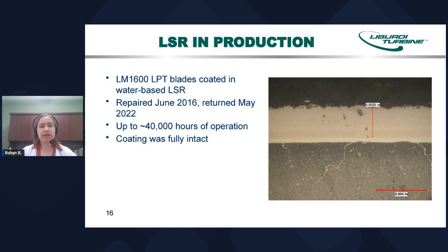This particular blade, the LM1600 LPT, we coated in our water-based LSR back in June of 2016, and the same set returned to us in May of 2022, having undergone approximately 40,000 hours of operation. We were able to see from our analysis that the coating was fully intact, plenty of beta aluminide still remained on there, and no large damages had occurred. Being able to get this active feedback helps us with our process of continuously being able to monitor and improve our LSR slurry.